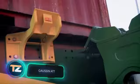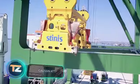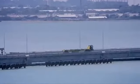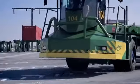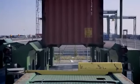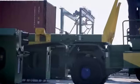Gorsa ATT. The workday of any port implies constantly handling huge numbers of large freight containers. So it goes without saying that the key to productivity is the use of convenient, reliable equipment which speeds up the processes of loading, unloading, and transporting goods. The French company Gosin created the perfect system for the task.